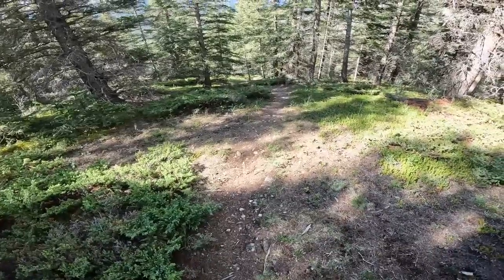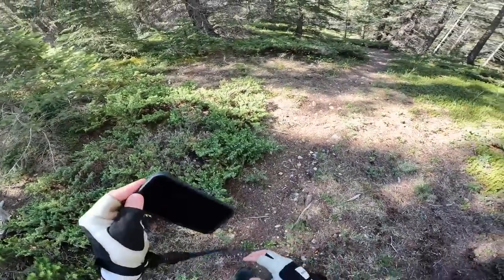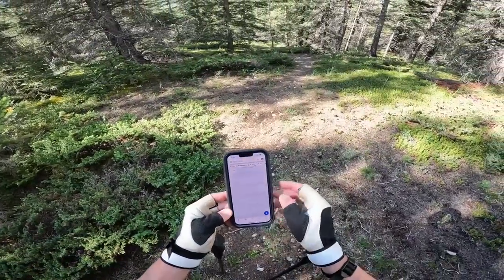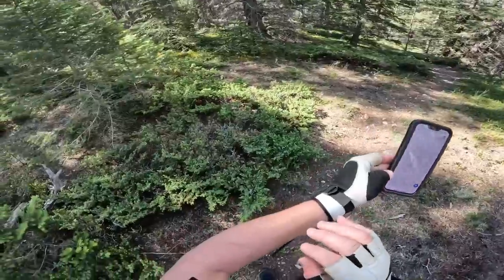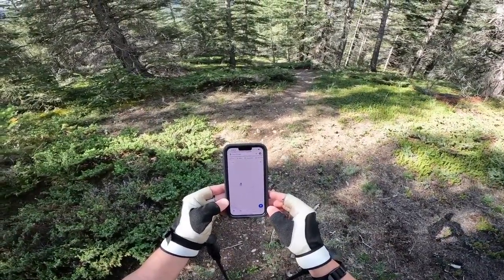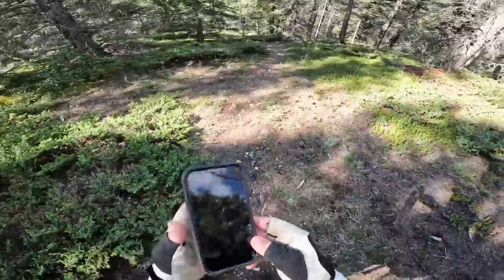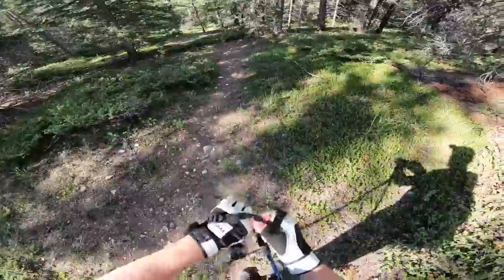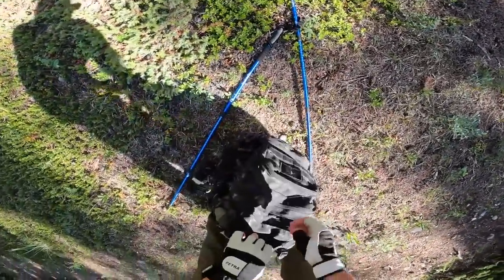Right, I don't trust this pass. Let me just double check. Thank goodness for GPS. Am I closer to the trail? Yes. So I have to go this way still. That's the trail, a little green line. Okay, hold on. We have mosquitoes.